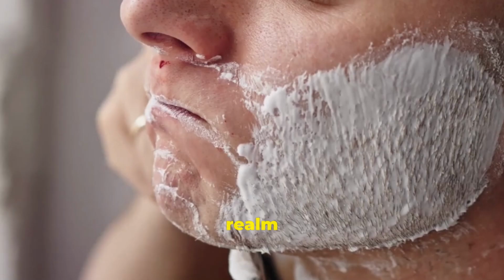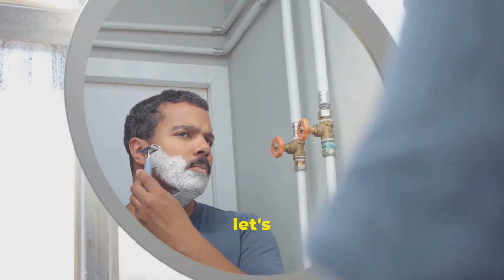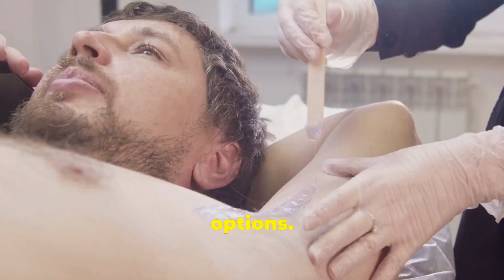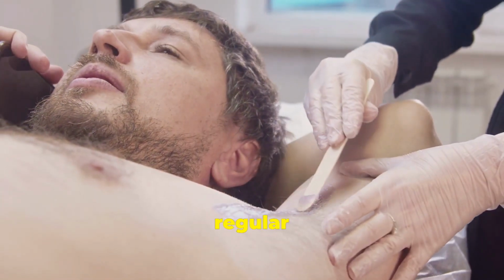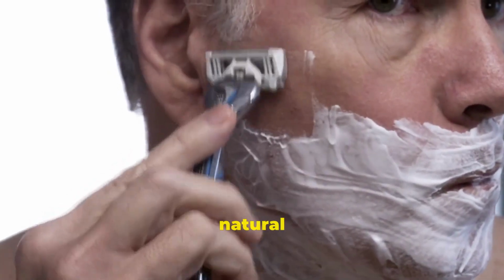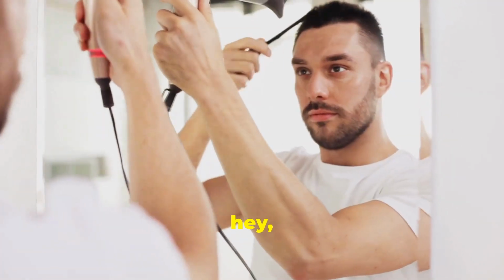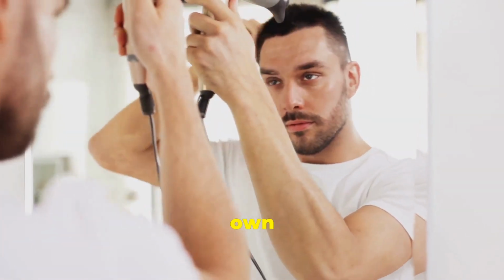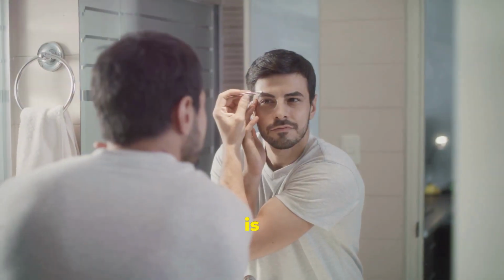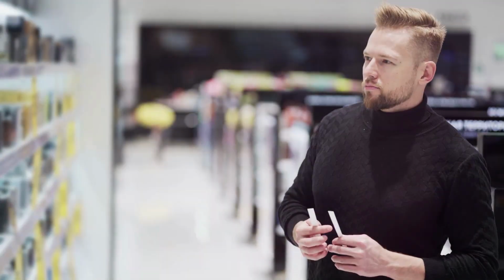Now, let's venture into the realm of body hair. How you choose to manage it is a personal preference, but let's explore some options. If you prefer a clean-shaven look, regular shaving or waxing can keep things under control. For those who prefer a more natural look, trimming is a great way to keep things tidy. And hey, if you're rocking a full chest of hair, own it with pride. The key is to find what makes you feel comfortable and confident in your own skin.